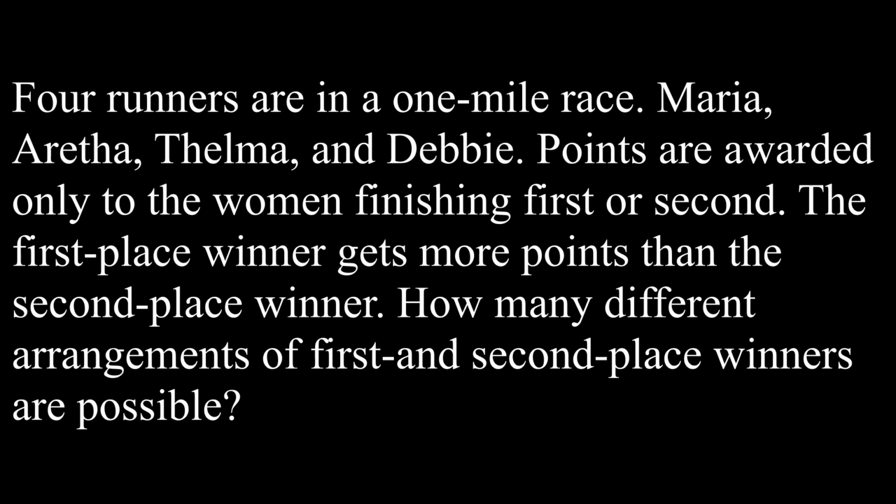So we have 4 runners here in a 1-mile race: Maria, Aretha, Thelma, and Debbie, where points are awarded only to the women finishing first or second. First place gets more than second, where we want to see how many different arrangements of first and second place are possible.